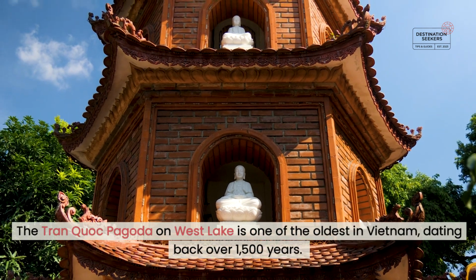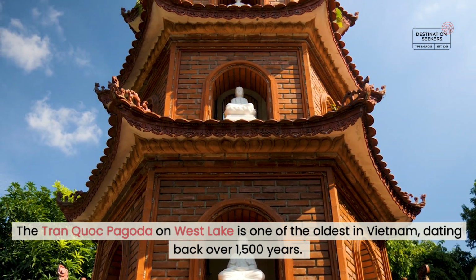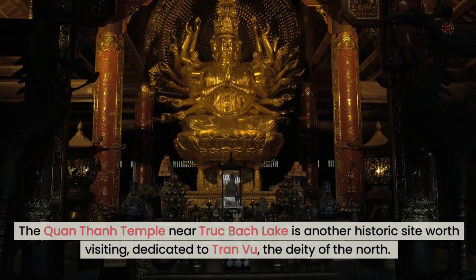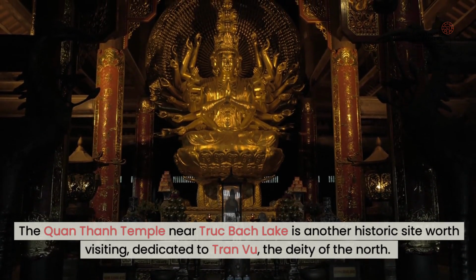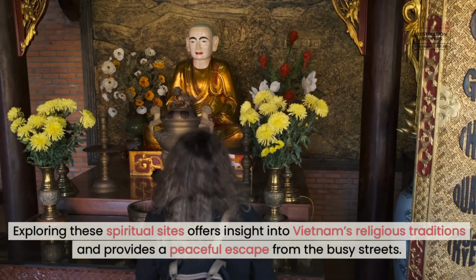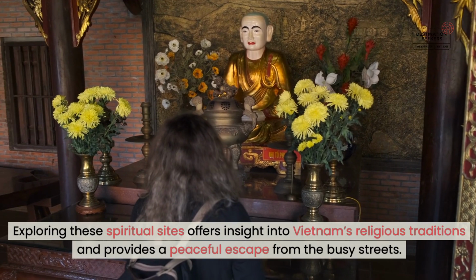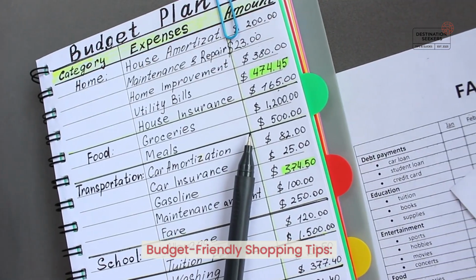The Tran Quoc Pagoda on West Lake is one of the oldest in Vietnam, dating back over 1,500 years. The Quan Ton Temple near Truc Bok Lake is another historic site worth visiting, dedicated to Tran Vu, the deity of the north. Exploring these spiritual sites offers insight into Vietnam's religious traditions and provides a peaceful escape from the busy streets.